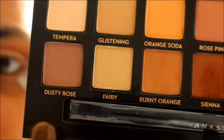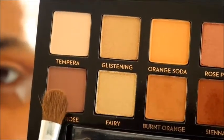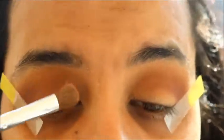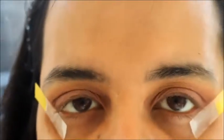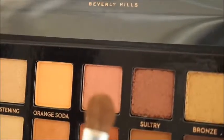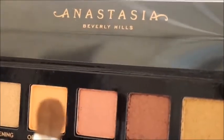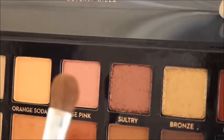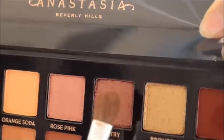I'm going to take this shade Dusty Rose and I'm going to use it all over my lid using a flat shader brush. Now I'm going to jump into the glittery shades. So I'm going to use Rose Pink in like the inner corner and take it a little bit towards the middle of the eyelid, and then in the middle of the eyelid I'm going to use this shade over here, which is Sultry.